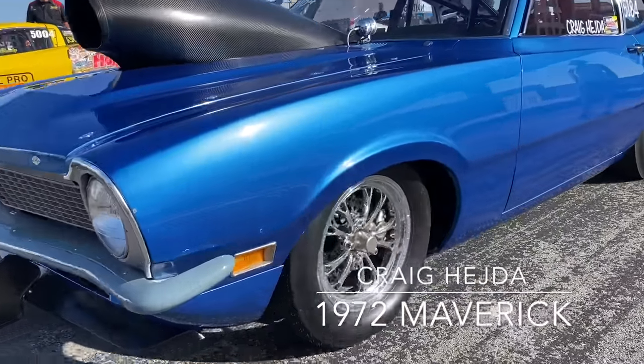Craig, you haven't run the car in a couple years. So when I found out you were going to be here, I was like, we got to get this thing on video. Small block Ford, manual transmission, high RPM, all motor, all the good stuff. Craig, tell us about your car.